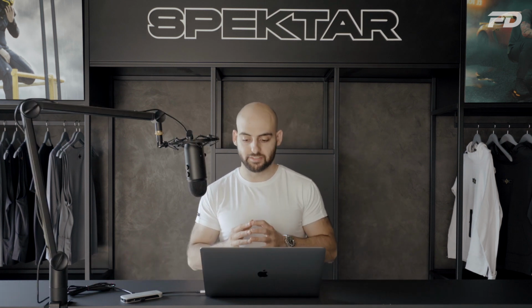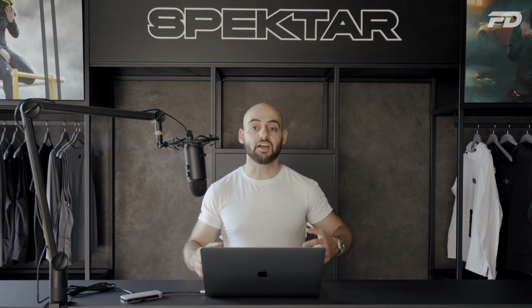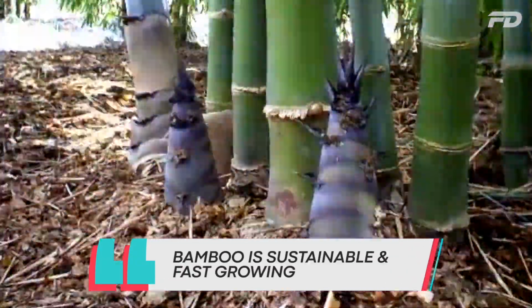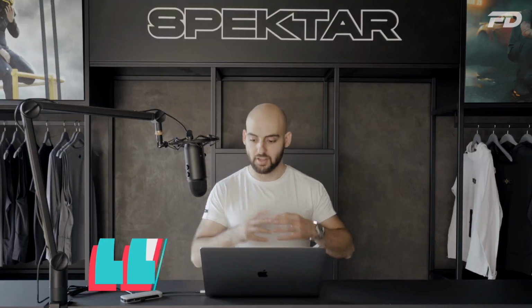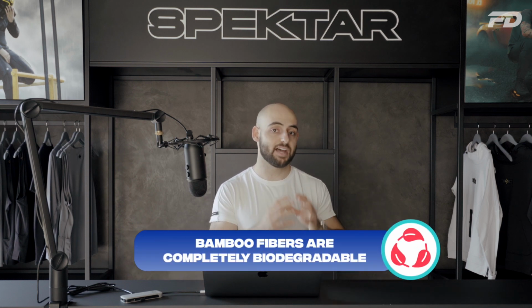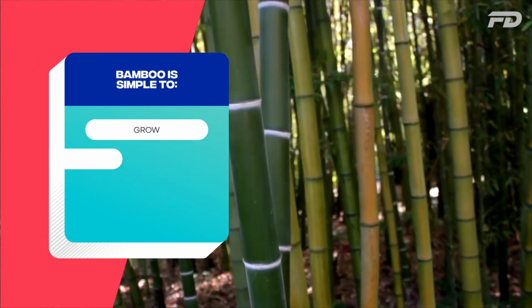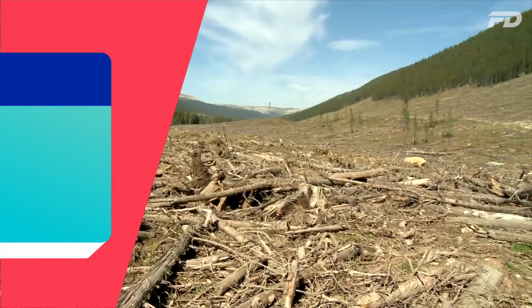One of the big advantages of using bamboo, and a reason why you definitely may want to consider this fiber, lies in its sustainability. Bamboo itself grows extremely fast. Bamboo actually grows at a pace that is unmatched by pretty much any plant out there. And this makes it extremely renewable and a readily available resource. Also, it's very, very biodegradable, more so than pretty much any natural and synthetic fiber that we see on the market. So this also makes it extremely simple to grow, maintain, cultivate, and eventually down the line dispose of.